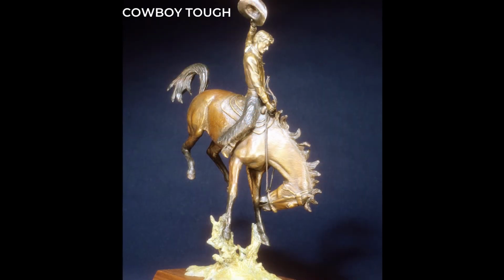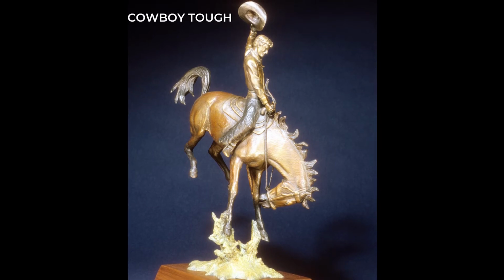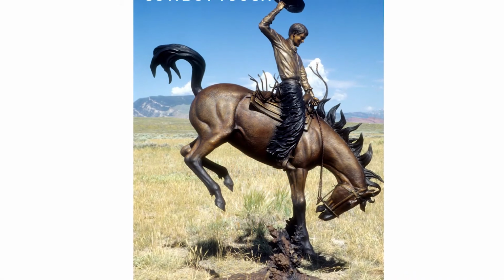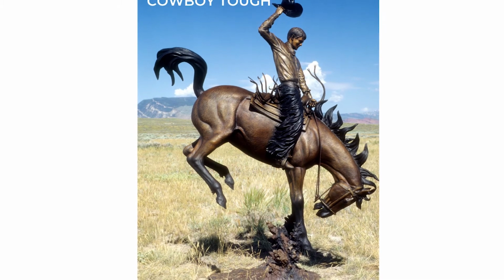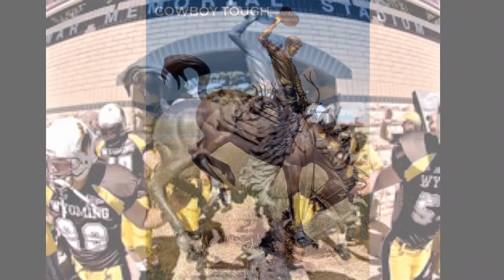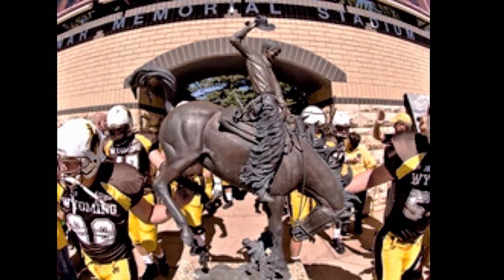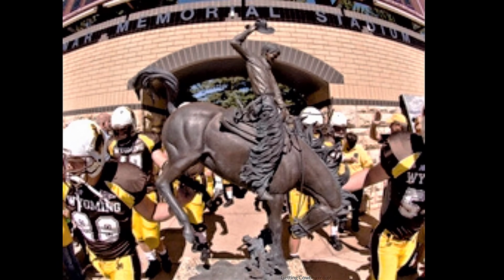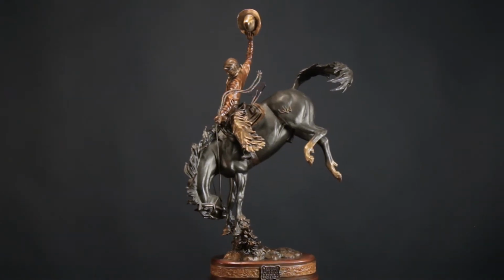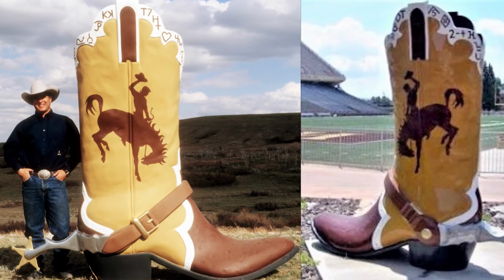Cowboy Tough is another bronze sculpture of Steamboat that was commissioned by the University of Wyoming. This sculpture is placed at the entrance to the University of Wyoming War Memorial Stadium. I delivered the sculpture the first year of head coach Glenn's tenure, and he started the tradition of coaches and players touching the sculpture when taking the field. It is an honor to see the players take the field and touch my sculpture for Cowboy mojo and good luck. I also painted the large 9-foot Cowboy Tough boot that is on display at the stadium.